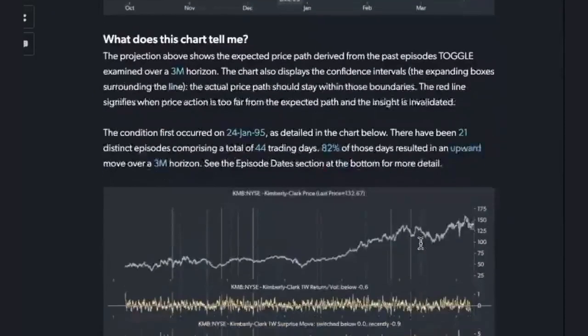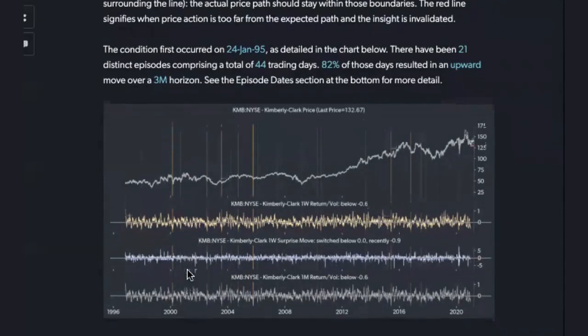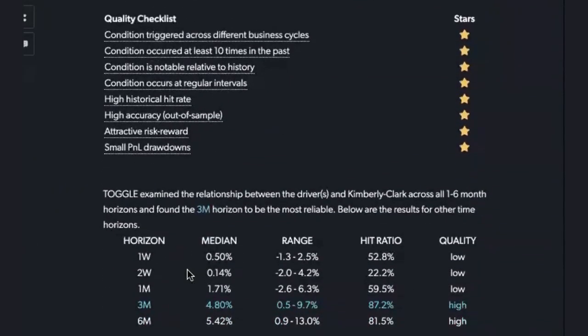The regularity with which this kind of sell-offs happen is quite encouraging, because it really does show that this happens both through recessions as well as expansions. You can see that you get a sell-off of this magnitude really quite often. And so again, this is not a huge move that Toggle is highlighting here, but nonetheless, it seems like it's reasonably predictable.